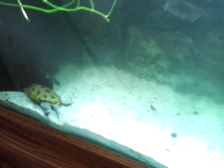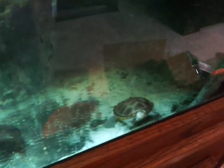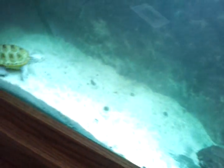I think I put one piece in originally, and it was over here. And within 5 minutes, it was all the way over here. So I moved it back, and you can see it's halfway across the tank already. But they seem like they're slowing down.